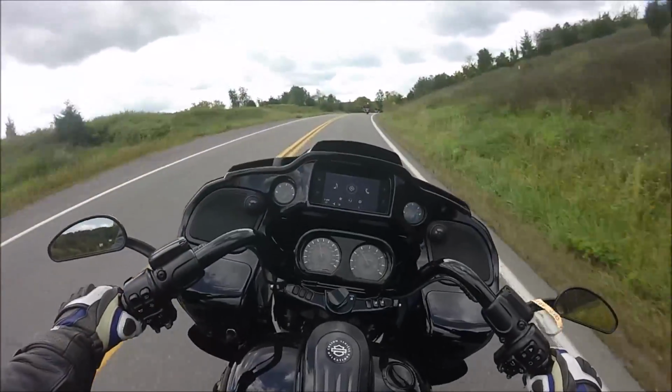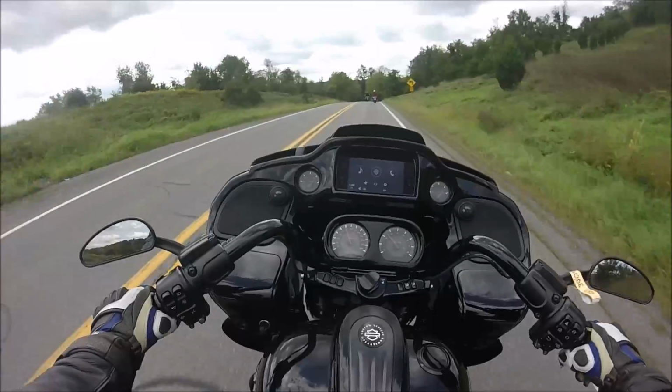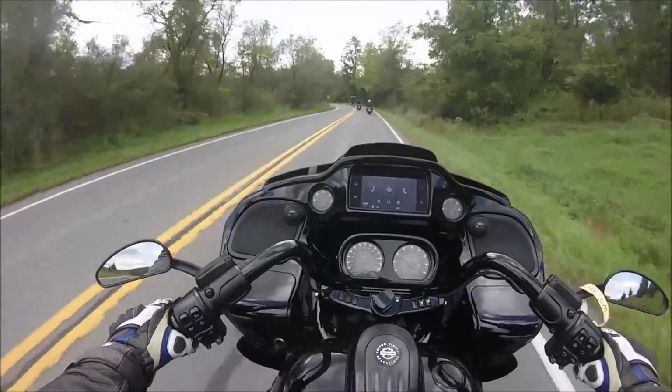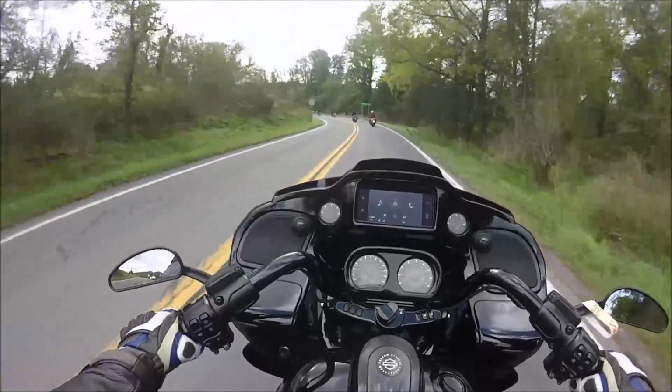The floorboards, you know, you can move around a bit and adjust your position. Super comfortable. I mean, you don't even notice the bumps. And you got so many amenities on here.